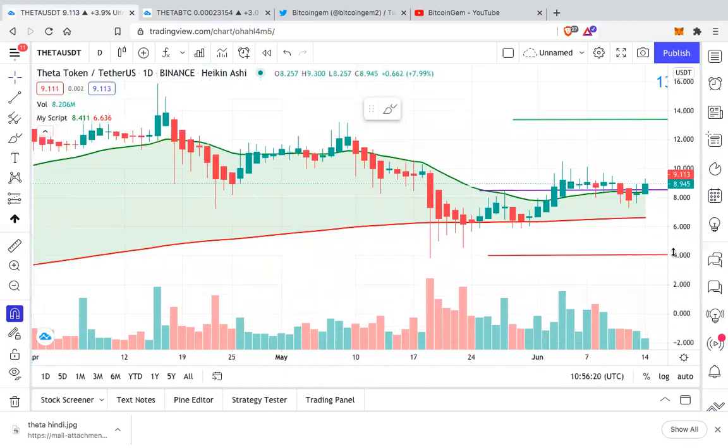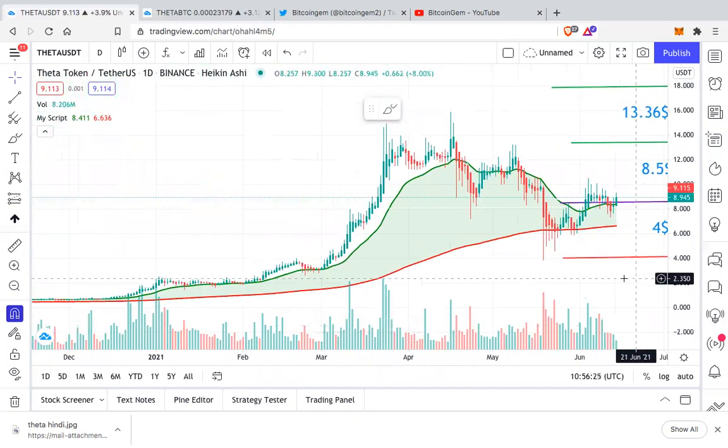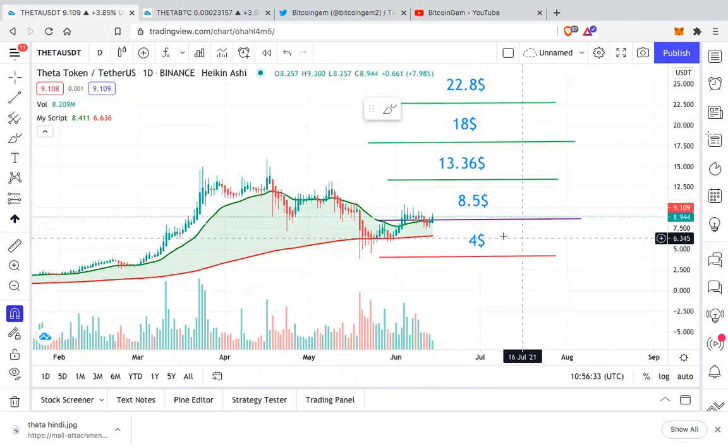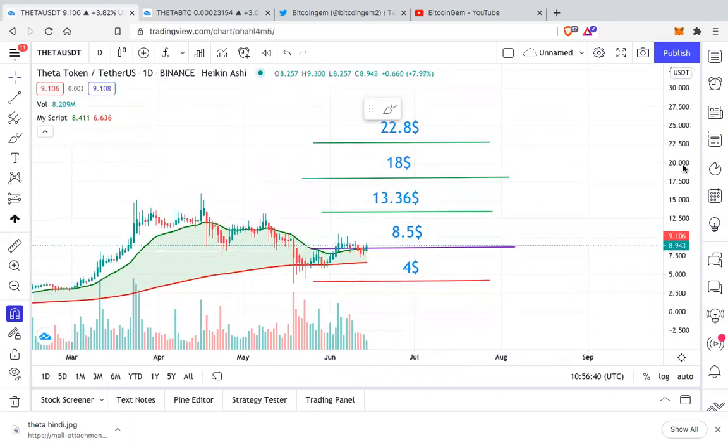So this is a good trending asset, a strong trending asset in my opinion, and hence this is a good place to buy. If $8.5 is maintained, then I think you can start dollar cost averaging in Theta if you're looking to buy. Guys, understand one thing in the market right now.